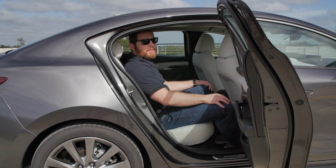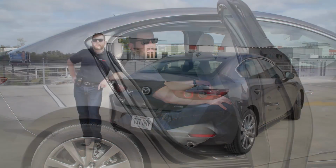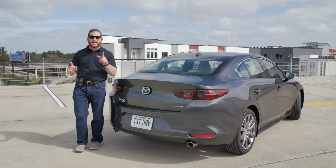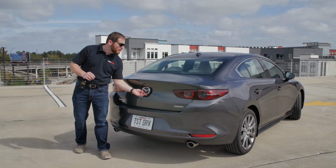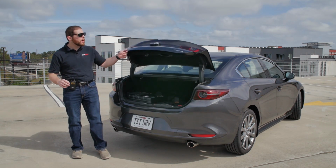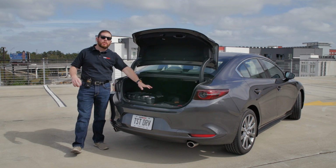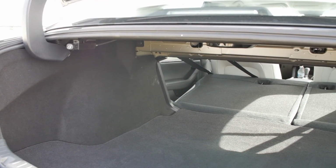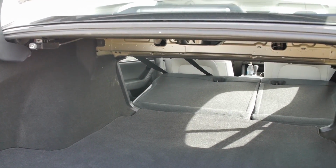What is going to change if you get the hatchback is your storage space. So while I prefer the looks of the sedan, if you want more practicality, it's the hatchback that you're going to want to get, because underneath this little Mazda logo, we can open up the trunk to reveal 13.2 cubic feet of storage. That's pretty good. As you can see, we have all of our camera equipment. It fits fine across. What you're going to lose is that vertical room.